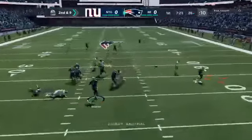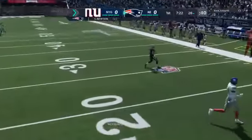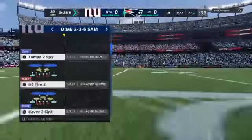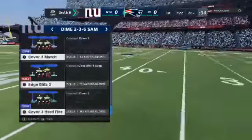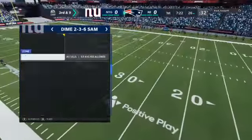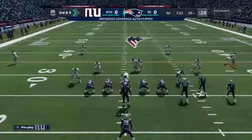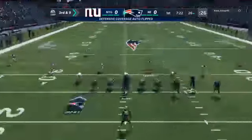On 2nd and 9, Newton. And that is incomplete. Well, they've got man coverage on the outside, and my scouting report on these DBs tells me that they love to take matters in their own hands. They want man coverage, not zone. And there was good coverage there that forced the incompletion. So trouble already here on their opening drive.